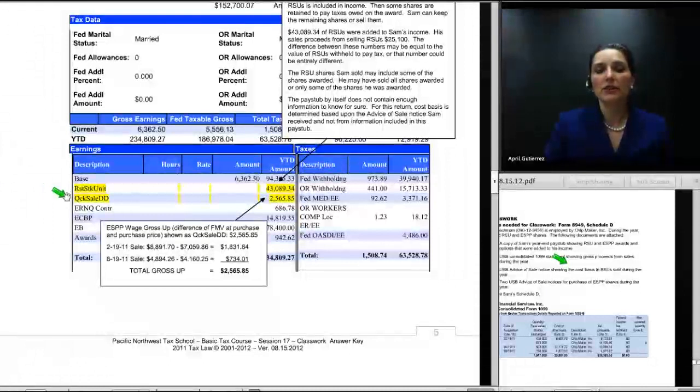But for employee stock purchase plans, we should be looking for a gross up on the payroll, and for Sam Techman, we exactly see that. From the first sale, I told you that the gain that should be included in his income was $1,831.84, and that the gain from the second sale should be $734.01 included in his wages. If we add those two calculations up, we get $2,565.85, and it's a perfect match to his pay stub.